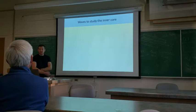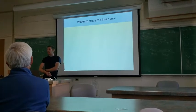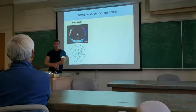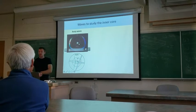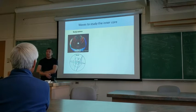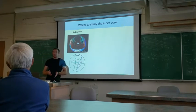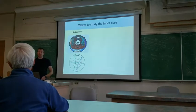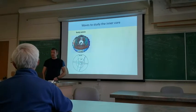There are several different ways that we can look at the properties of the inner core. We can measure the seismic wave speed, the density, and elastic properties. There are different methods that we can use. First, we have waves that propagate through the Earth, known as body waves. These are of the highest frequency and have the highest spatial sensitivity. But they are only sensitive to the region of the Earth immediately around the ray path. And so it's limited by source and receiver distribution. So we have relatively poorer spatial sampling through body waves.